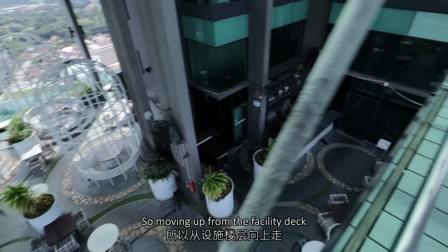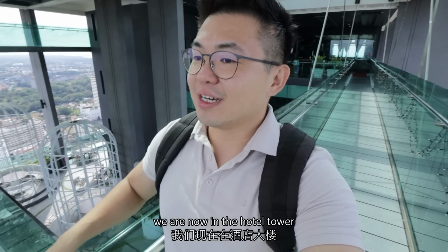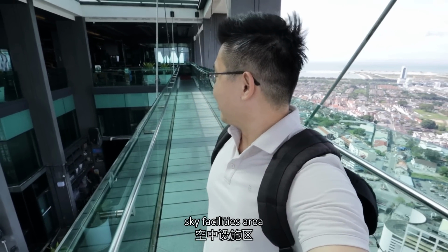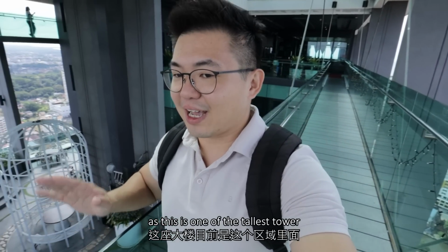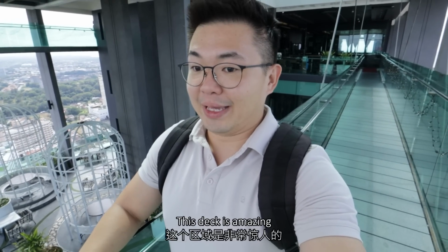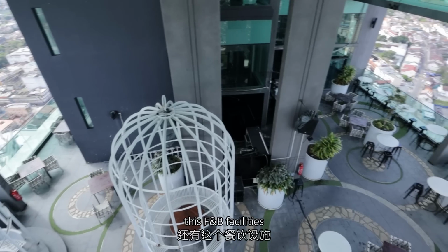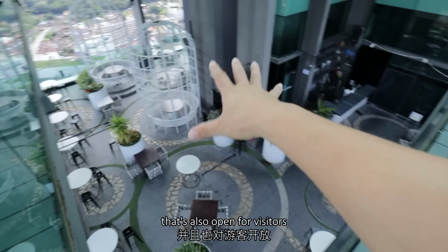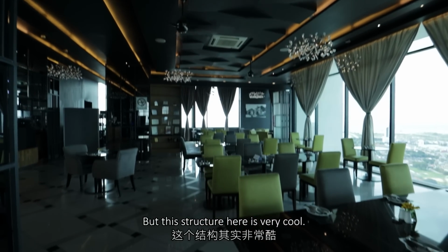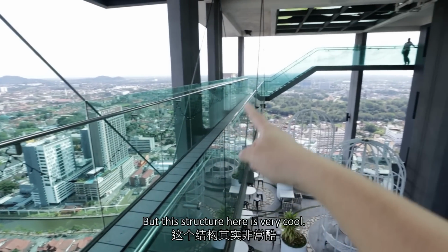So moving up from the facility deck, we are now in the hotel tower, and this is their sky facilities area. As this is one of the tallest towers currently within this area itself, this deck is amazing. And the highest floor as well, there's this F&B facilities that's also open for visitors. You also have a restaurant here for dining purposes. But this structure here is very cool.